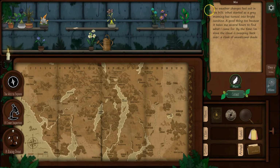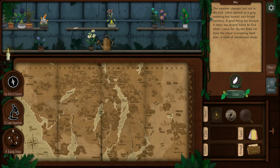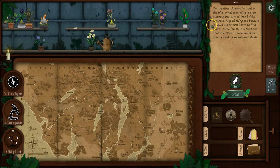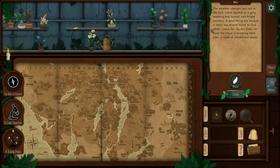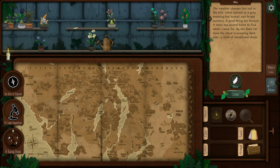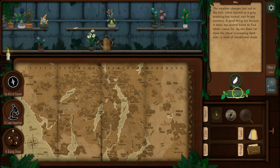The weather changes fast out in the hills. What started as a grey morning has turned into bright sunshine. A good thing too, because it takes me several hours to find what I came for. By the time I'm done, the cloud is sweeping back over, a cloak of unwelcome shade. And we have a plant to collect.